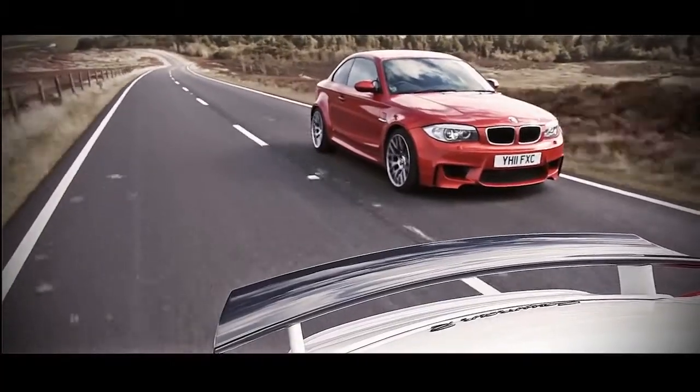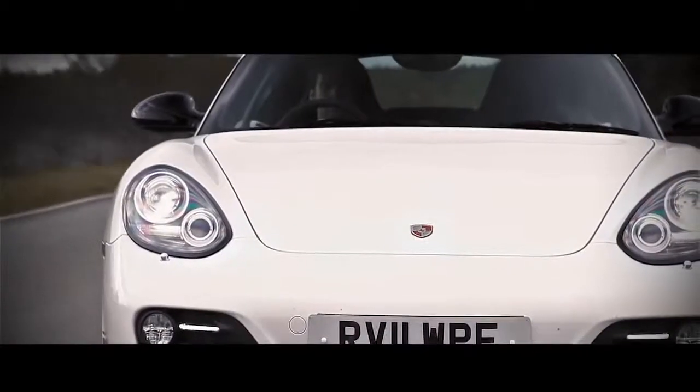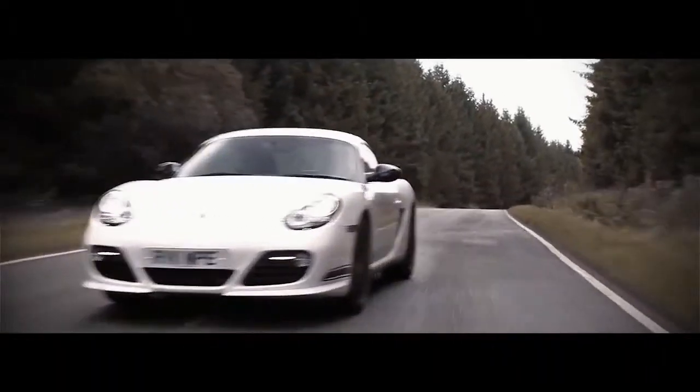The 1M's pretty raucous. It's got the engine up front, it's turbocharged so it boosts really fiercely, whereas this is just really creamy and smooth, and very linear. So the character of these two cars are quite different.